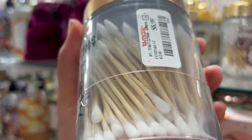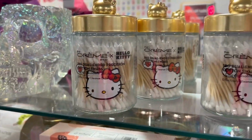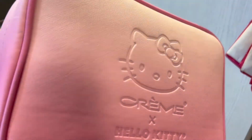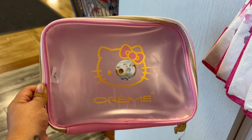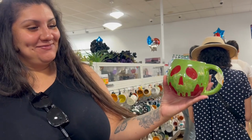I want to take one of these. This one's $8.99. So cute. This one's cute too, and it's a lot bigger. It's the same price as the little Karopi one that we found. So I have to really squint. She found the mug she was looking for.